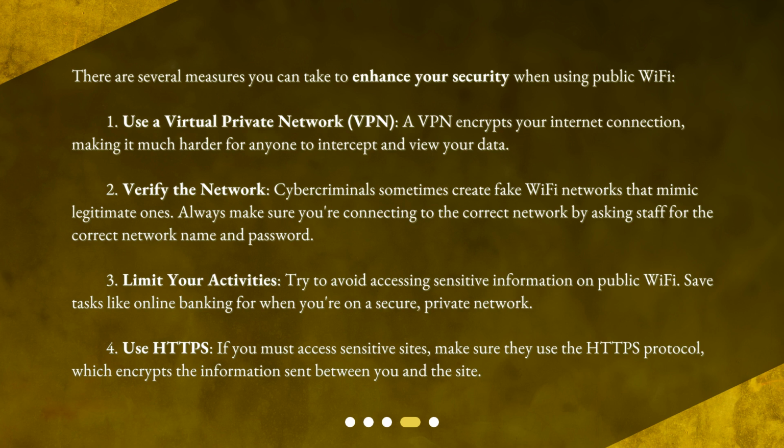3. Limit your activities. Try to avoid accessing sensitive information on public Wi-Fi. Save tasks like online banking for when you're on a secure, private network. 4. Use HTTPS. If you must access sensitive sites, make sure they use the HTTPS protocol, which encrypts the information sent between you and the site.